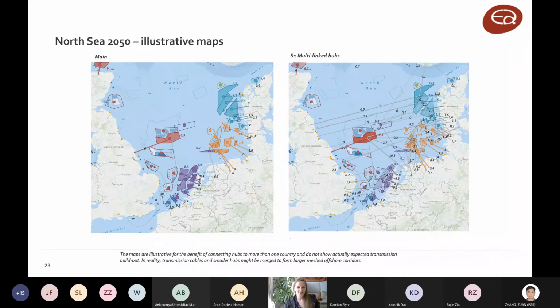This is just an illustration of how the model actually optimized those connections. This is the radial situation, the main scenario, where each of the capacities is simply connected to shore. And on the right, this is how the multi-linked hubs looked when the model optimized it. The one takeaway from this figure is that this is not a realistic scenario, and these very small lines would never be built in the real world, but would probably be combined in some larger offshore corridors. But the simulations were more to illustrate and to get an indication of the value and the need for these meshed multi-linked setups.